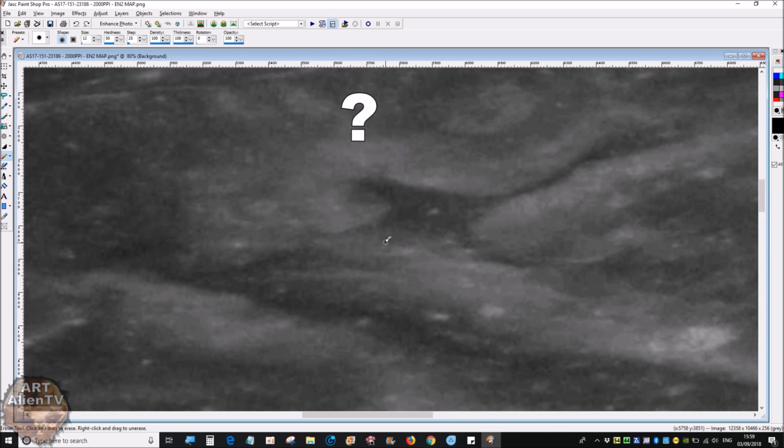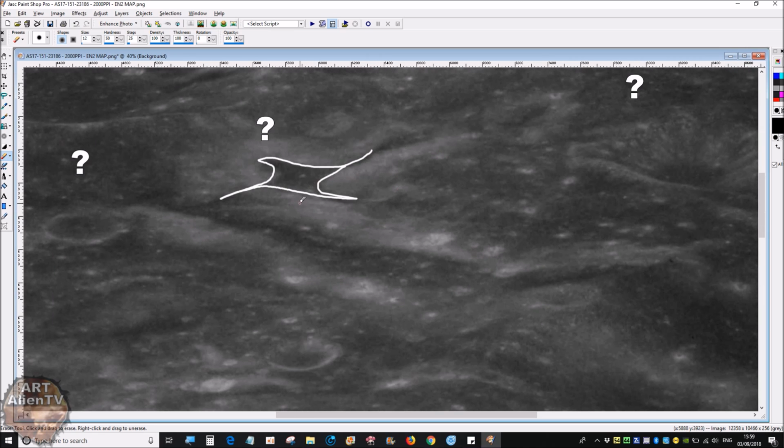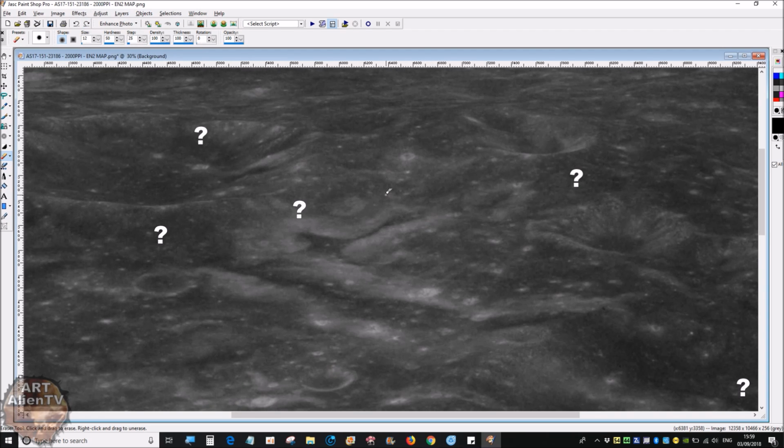There was this weird thing here. I just thought this was an odd structure or shape in itself. It has some sort of weird symmetry to it, and I don't know whether that's intelligent or not, but it was interesting either way.